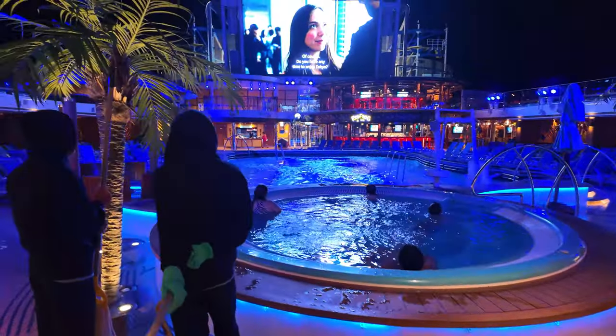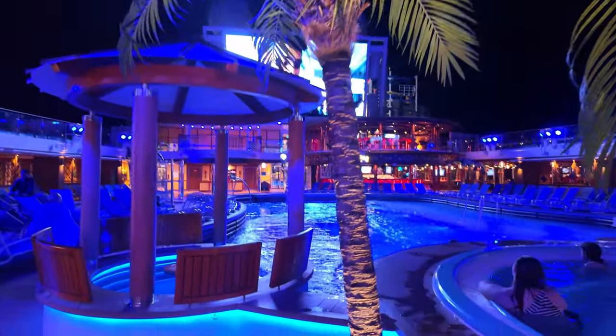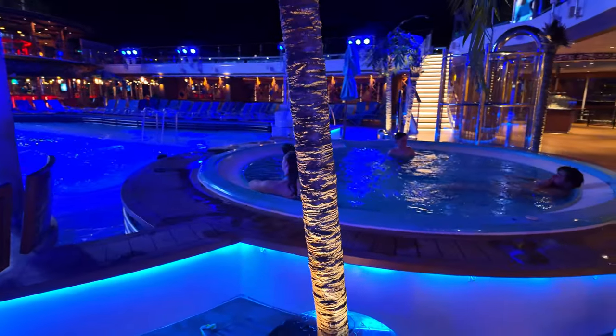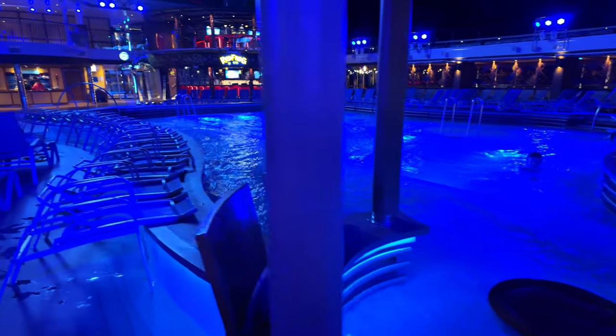What an awesome day we had in Nassau, Bahamas. We have reached the end of another awesome day on board the Carnival Mardi Gras. Tomorrow we will be in Amber Cove, and we have a fun-filled day in store for you guys.